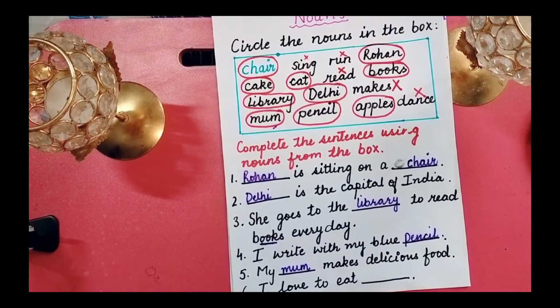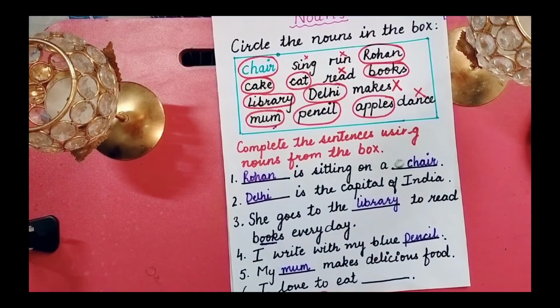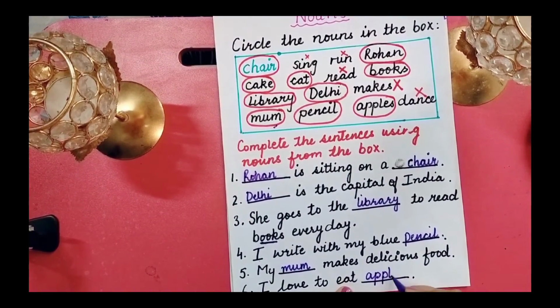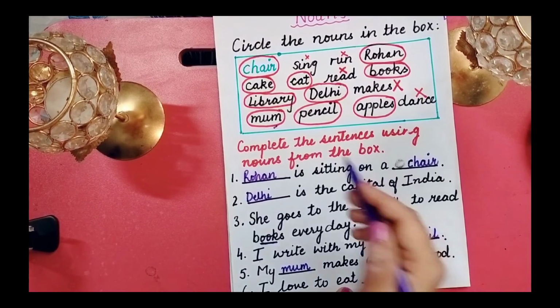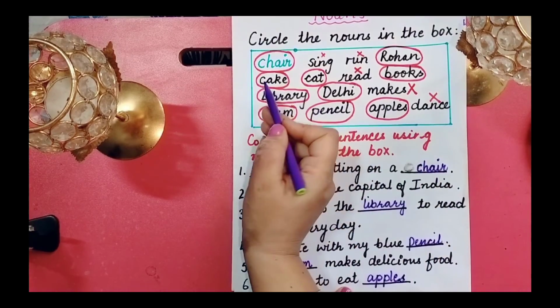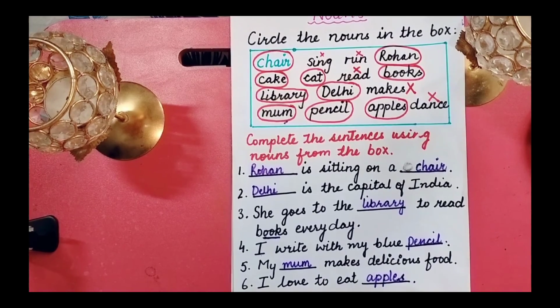I love to eat dash. So here two things are there. Cake is also there and apples are also there. So you can write any. So I love to eat apples. So I have written here apples. You can write cake also. So they both are naming words.